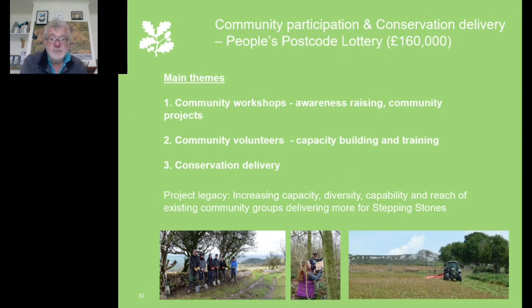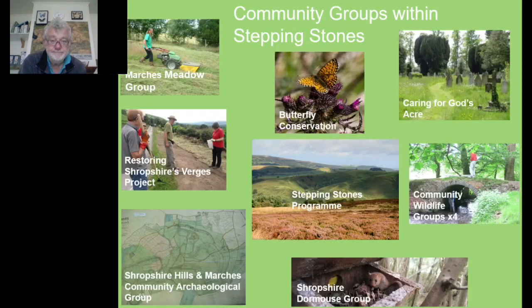We managed to get a large bid into the People's Postcode Lottery, and Charlie Bell, the project officer, has mobilised hundreds of people through community workshops, through volunteering, by supporting existing community groups like the Community Wildlife Group, like the Meadows Group, like the Verges Group, like the Dormouse Group, lots of small groups run by local activists. Fundamentally we're not trying to start anything new but trying to support existing groups and bring people together in an interconnected way to deliver an interconnected environment.